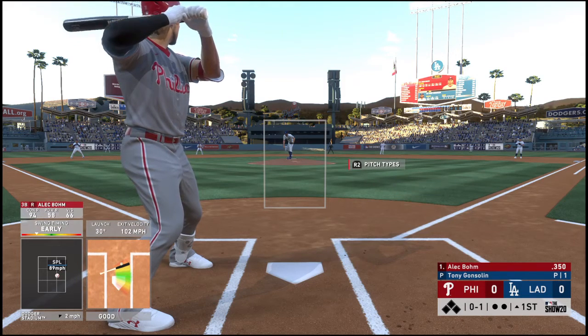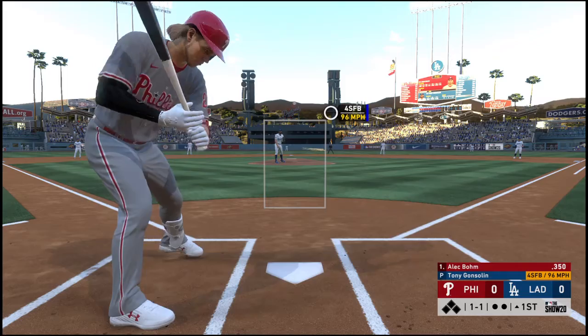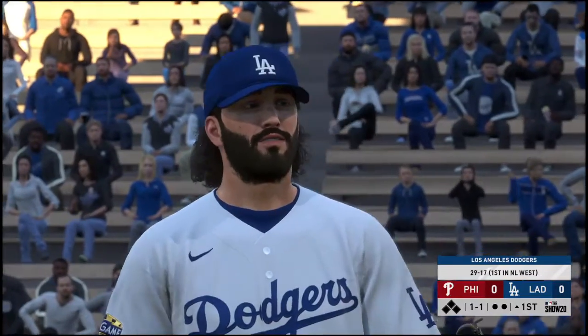First pitch, 7-11. The 0-1 on its way. Nope. Tries to shave the corner with that pitch, but it's 1-1.